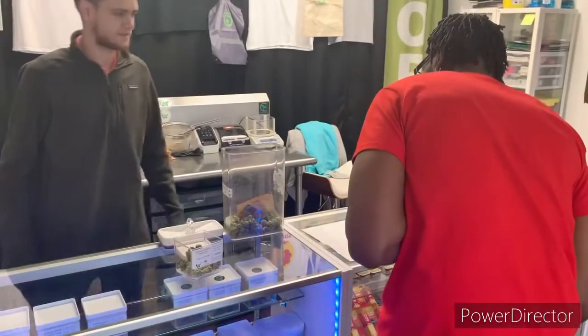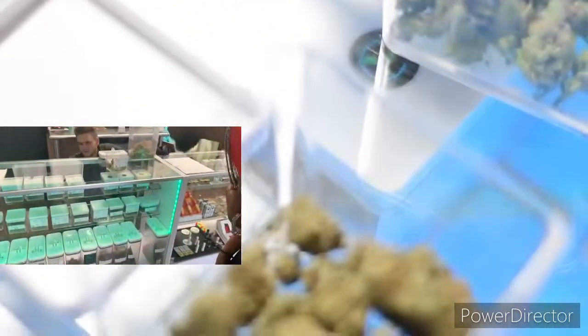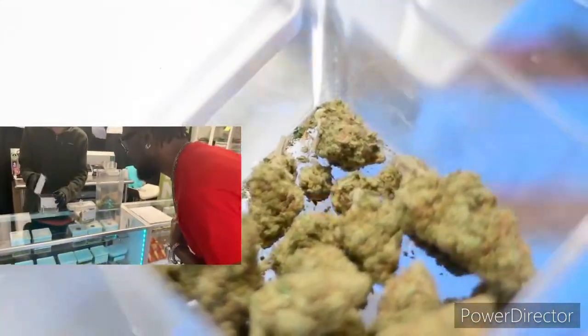Ooh, what's this one? Star Dog here. I also got a Star Dog that is a wonderful sativa. It's a bit more of a cheesy, gassy kind of terp profile. Very focus oriented. It'll keep you awake for hours.